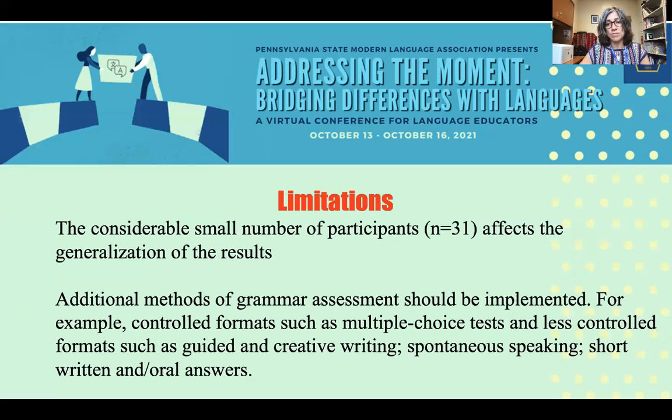Additional methods of grammar assessment should be implemented. For example, I should have used multiple choice tests. Less controlled formats such as guided and creative writing would have given me the idea if they're able to create creative output using correctly these verbs, ser and estar. More spontaneous activities, spontaneous speaking, short written and oral answers, asking them a question and seeing if they're able to use the verb correctly in the answer. There are different types of assessments and evaluations that we could have done with these students to prove that they can master the verbs ser and estar in a controlled context.